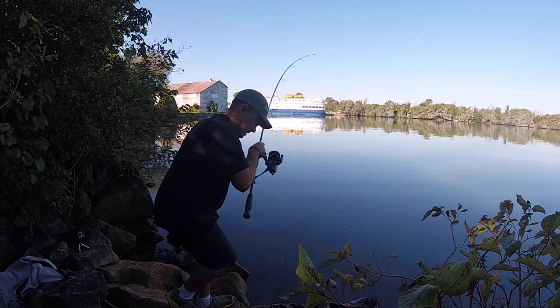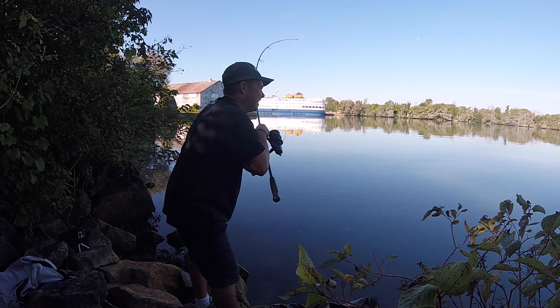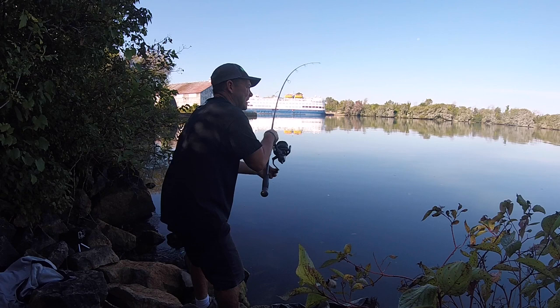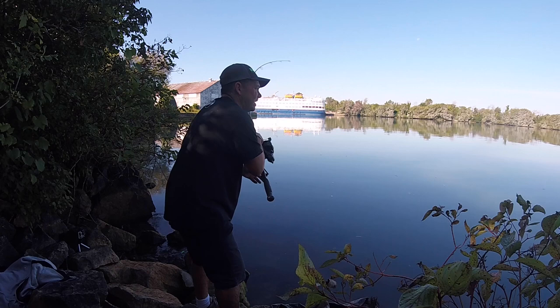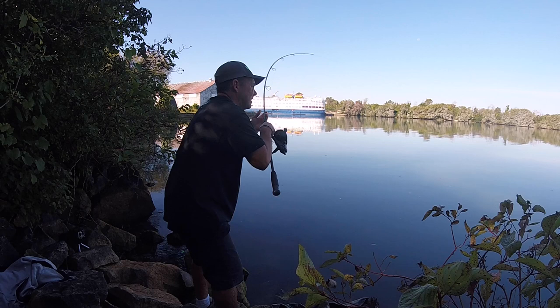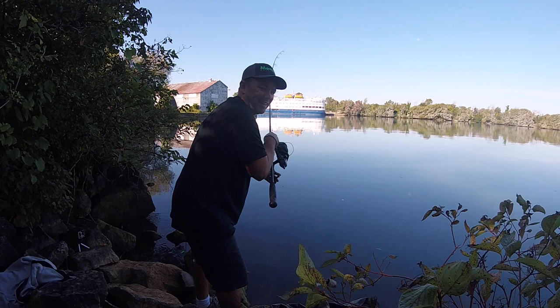This fish is a little bigger. Maybe not a giant, but definitely a bit bigger. The third take of the morning in like 20 minutes. I guess I don't need to switch to the bottom bait right yet.